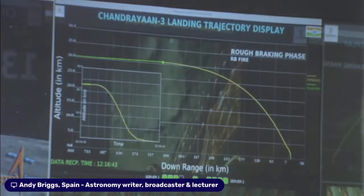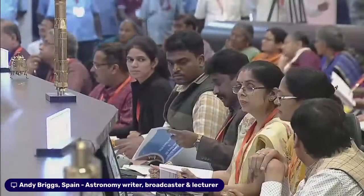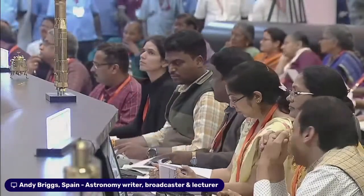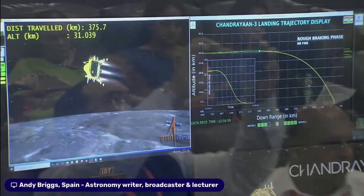Hopefully, fingers crossed, everything goes fine for them. We need some good news. I can actually see on the screen there they've got what looks like lunar images. Yes, so they've taken this panel.